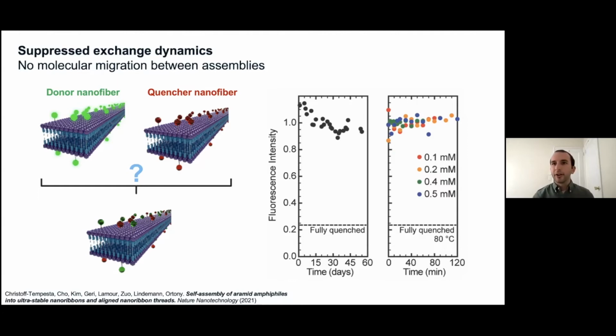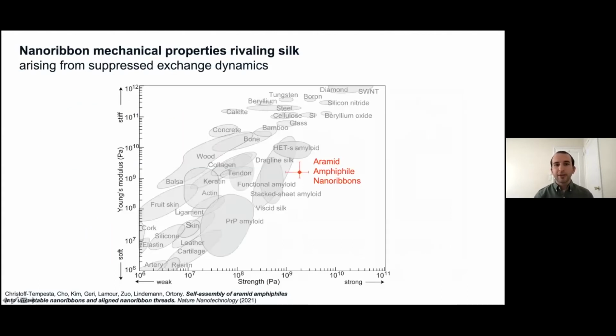That led us to start wondering, what did incorporating the structural domain do to other properties of these small molecule assemblies? And so we next turned our eyes to looking at the mechanical properties of the individual nanoribbons. We performed a range of indirect mechanical testing experiments, and the results of those are shown on this slide. Specifically, we looked at the strength and the Young's modulus, or the stiffness, of our nanoribbons. And in both cases, we extracted that the strength and the stiffness are on the order of 1 to 2 gigapascals, which places the individual nanoribbons roughly in the vicinity of silk.